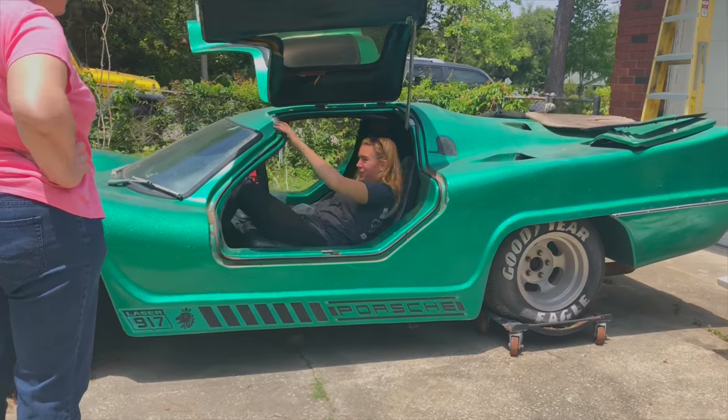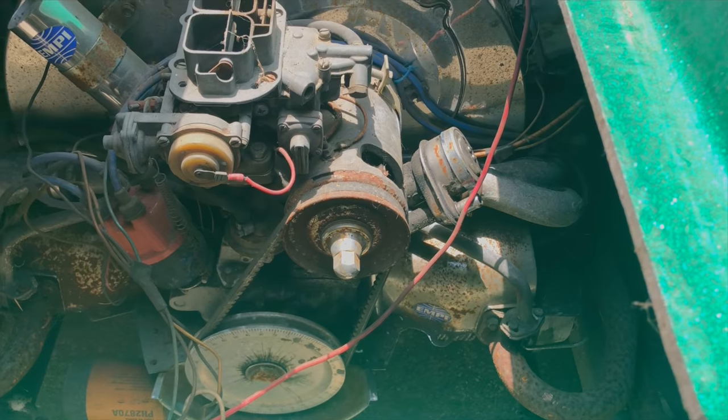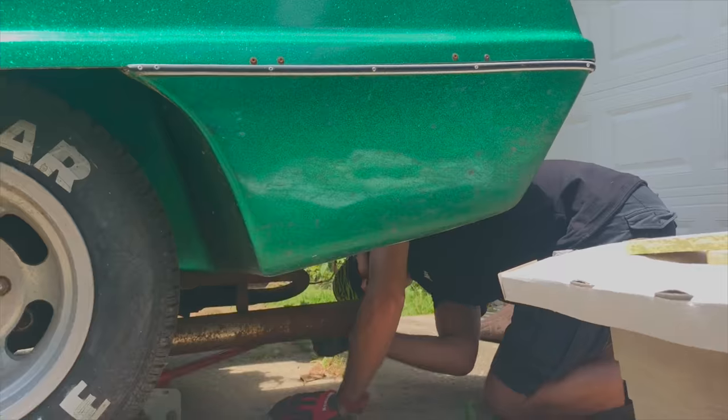After giving the car a good once over, we knew we had to have it. We paid the lady and loaded up.